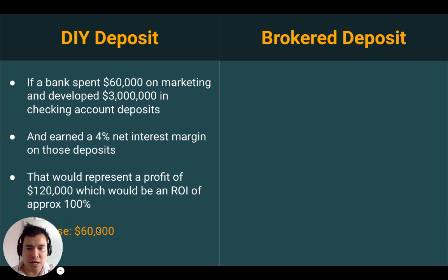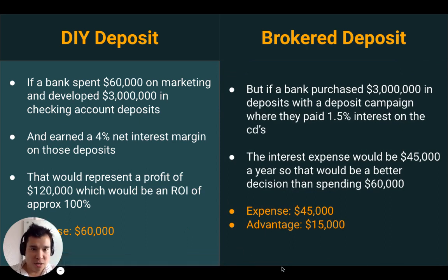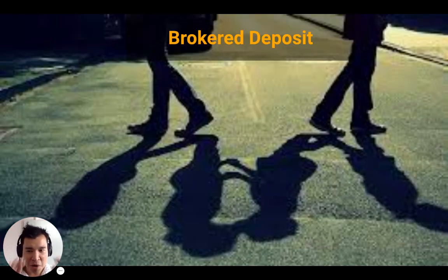Now, on the other side, with the broker deposit, the expense will be cheaper. In this case, you will be spending about $45,000 to get the same amount of $3 million in deposit. So basically, on the broker deposit, you will have an advantage of $15,000. But wait, it's not the total picture yet, right? Because when you use a broker deposit, your buck stops here. They hand you the $3 million deposit, and then they say goodbye and good luck. You can do whatever you want with that deposit.